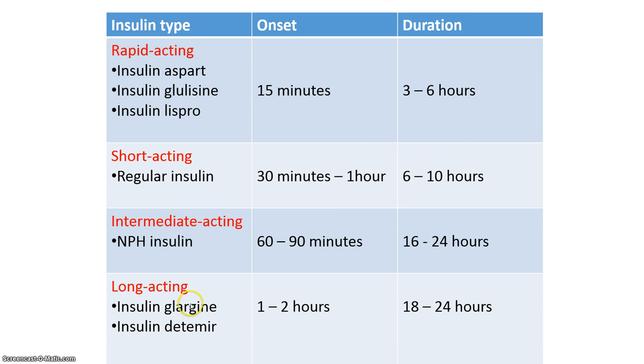And if we go all the way here to the long acting insulins, you can see that these can act for up to 24 hours. Sometimes these particular insulins are called basal insulins because they can be used to kind of get that basal insulin release throughout the course of a day.